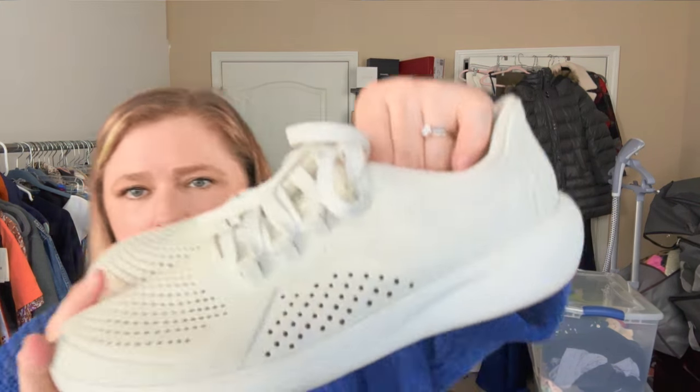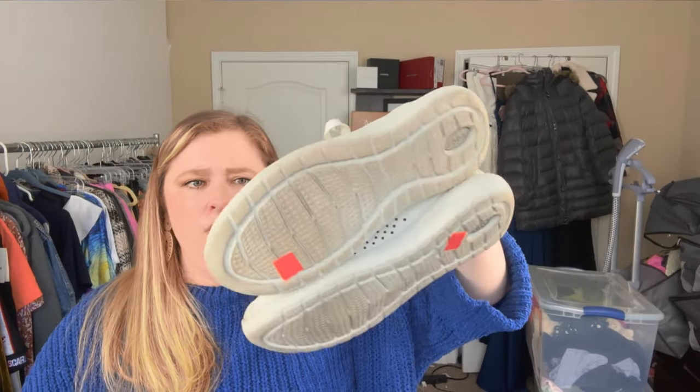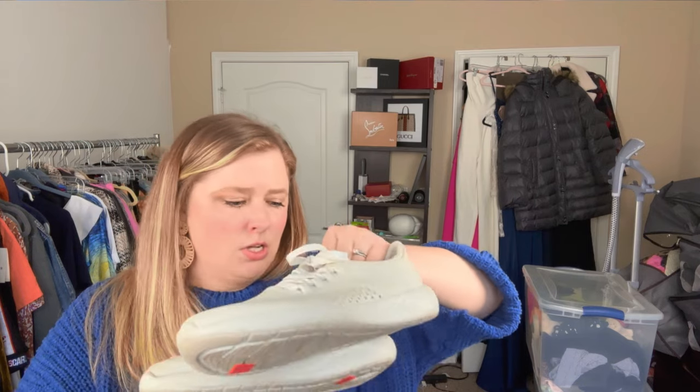These are kind of an experiment piece. I honestly didn't look up comps at the store. So I got these. I've never seen anything like them. They are Crocs, but they are like a sneaker. I don't know if these are technically water shoes or not, but they do have the perforation so that if you walk in water, your shoe won't fill up with water. It'll drain out. So I thought that was interesting.